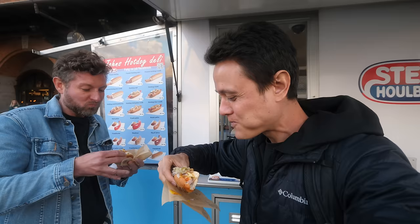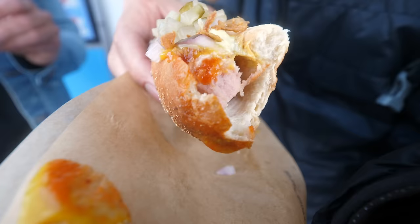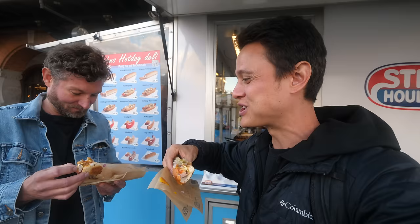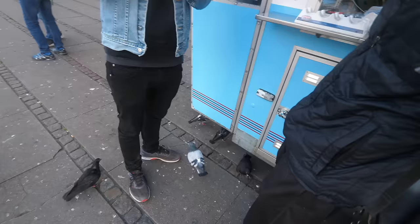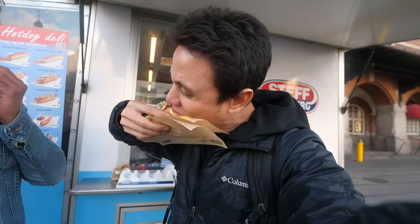What I love is the hot dog has that snap to it. As soon as you bite down, that skin just snaps, and then it's still warm and comforting on the inside with the sauces oozing. And then if you drop any toppings, the pigeons are immediate to grab it. It works well. No leftovers. Oh yeah. I got some ketchup on my cheek.